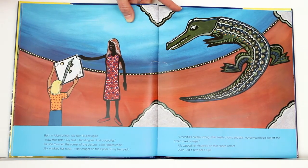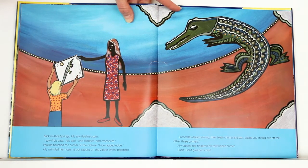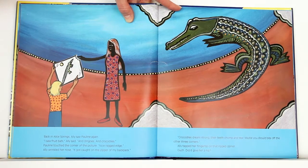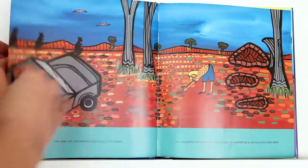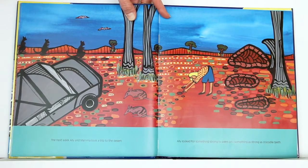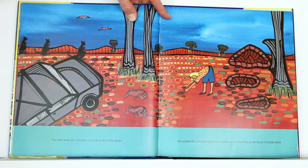"Crocodiles dream strong. Their teeth chomp and tear. Maybe you should bite off the other three corners." Allie tapped her fingertip on that ripped corner. "Ouch! Did it give her a nip?" The next week, Allie and Mama took a trip to the desert. Allie looked for something strong to paint on, something as strong as crocodile teeth.